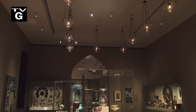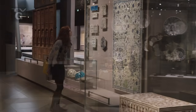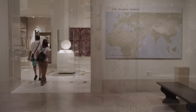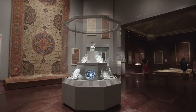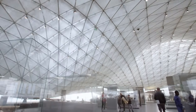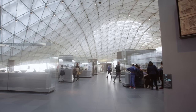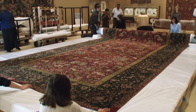Today, at a pivotal moment in world history, two great museums beckon us to explore the splendor of Islamic art, lifting the veil on our shared cultural heritage. The objects on display in the Islamic galleries at the Metropolitan Museum of Art in New York and the Louvre in Paris reveal a roadmap of connections. This explains why the foreign seems familiar.